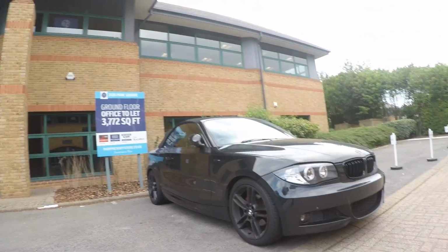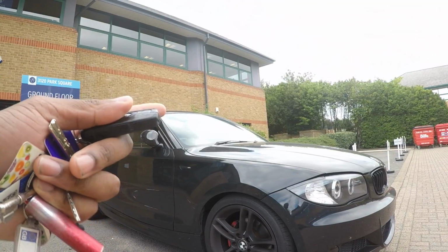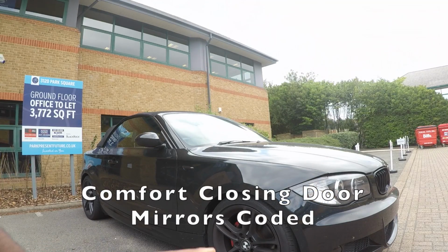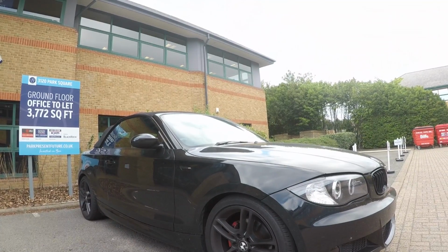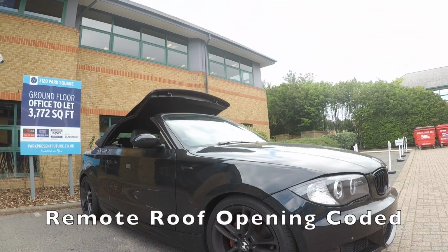Also, if I take the camera closer to you so you guys can see, I've coded this feature in as well. So number one, you hear an audible noise whenever you unlock the car, and also watch the mirrors as well. The mirrors now fold out, as you can see. Also, if I hold down the unlock button, this has also been coded too. So the windows come down, and also the roof now opens.